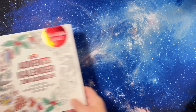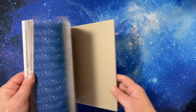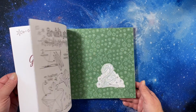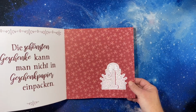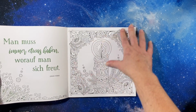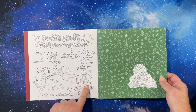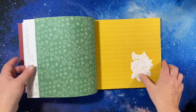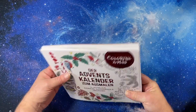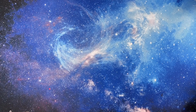Then, let's see, I have Der Advent Calendar by Ursula Schwab. This one I got last year to do, and you're supposed to do it every day before Christmas, but you don't open them. Like this one I opened and I didn't get it done, because this one you had to color the candle. But not everything is coloring. Like this one you had to build, like you had to color these stars and put them together, to make Christmas ornaments. And they're all sealed, so you don't know what's inside. But it was a lot of work to do before Christmas, so I didn't get it done.